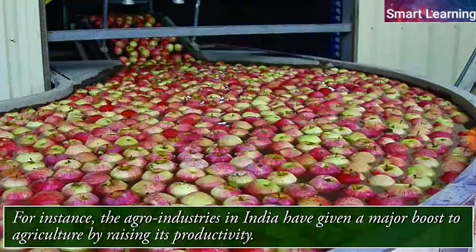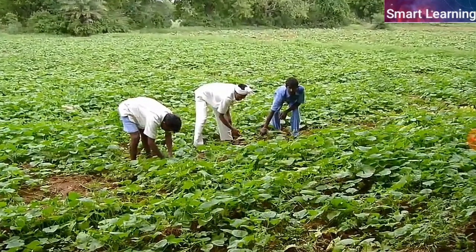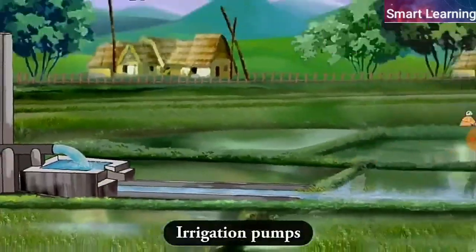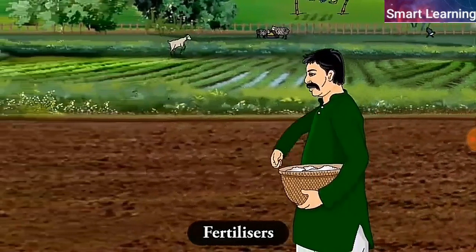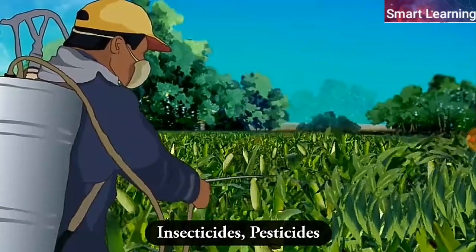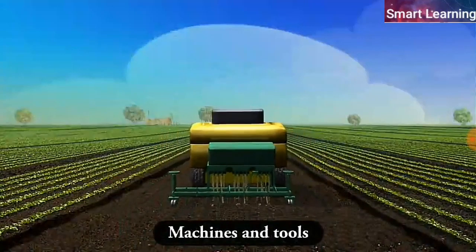For instance, the agro-industries in India have given a major boost to agriculture by raising its productivity. They depend on the latter for raw materials and sell their products, such as irrigation pumps, fertilizers, insecticides, pesticides, plastic and PVC pipes, machines and tools, etc. to the farmers.